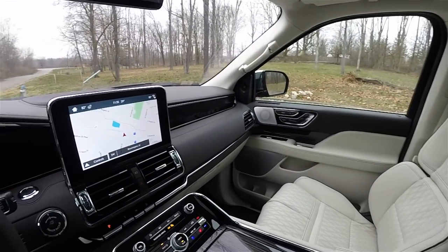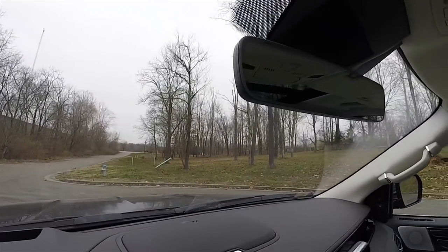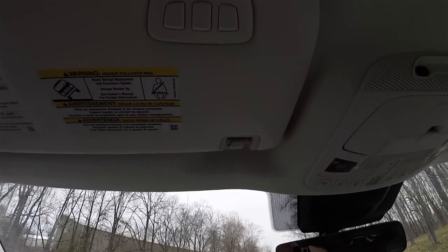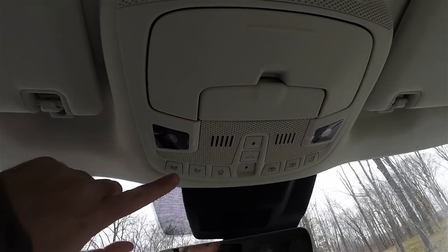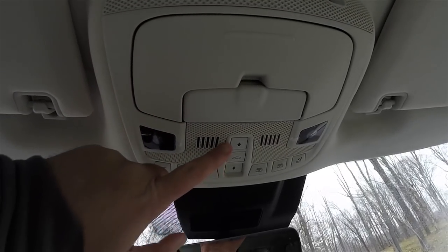Overhead you have a frameless inside rearview mirror which automatically dims. You've also got a 3-channel HomeLink universal garage door opener on this driver's side sun visor. And overhead you have LED illumination, power sunroof controls, as well as your panorama sunroof control shades, shade controls.